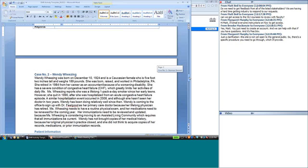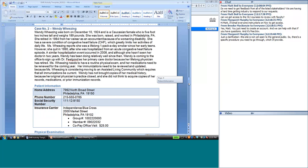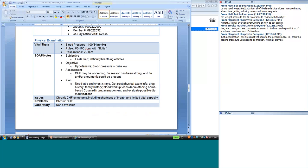So we also have a couple other patients, and here's an example of another one called Wendy Wheezing. Once again, we've got some basic background information to help paint a picture of who this patient is, and maybe where she's working, what's going on, to create a profile. We also have that patient information and a little more detailed physical examination of some other things going on. So giving us some additional profiles to work with in there.